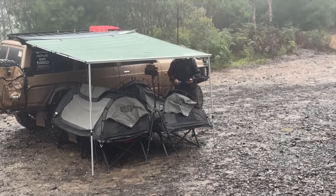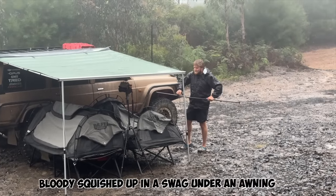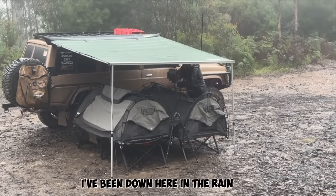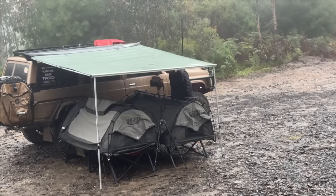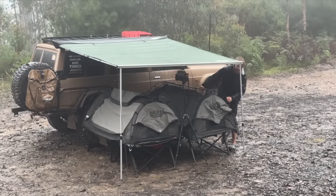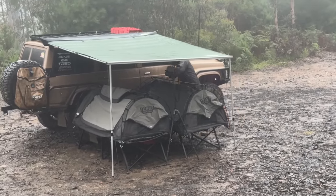Yeah, I'm going to be down here. You'll be sitting up there, nice big comfy mattress, plenty of room. So you're squished up in a swag under an awning. You look like a duck. Yeah, it's a bit wet. And what, you broke a pole? Yeah, I've been down here in the rain struggling with broken poles. I reckon you've been setting up for 15 minutes and I've been set up in a minute and a half. I'd say 30 seconds for you. I'm talking about plugging power in, going down, getting a drink, cleaning my feet. Cooked your dinner, got yourself a drink, did the whole thing. Yeah, and you're still down there. Ah, well.